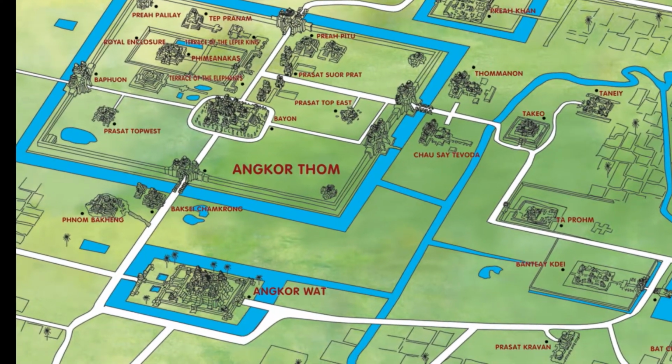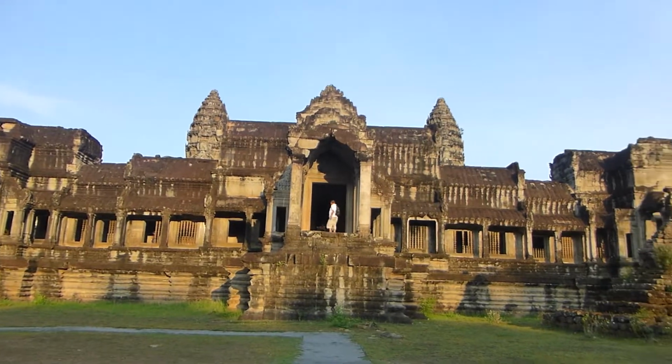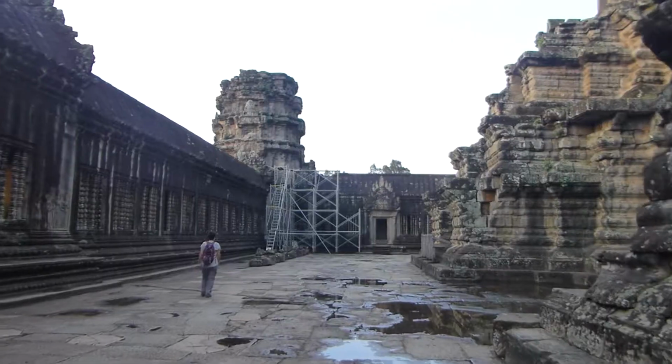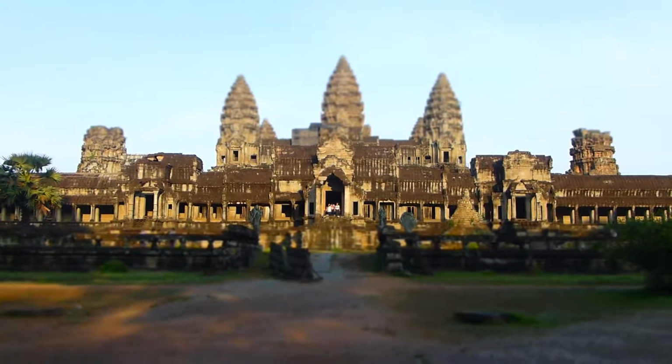This is Angkor Wat, the cornerstone of the Angkor temples. It was built in the 11th century. It is very large and beautiful. We're here at sunrise, enjoying the peace that we can get before the droves of people just outside the door come marching in.